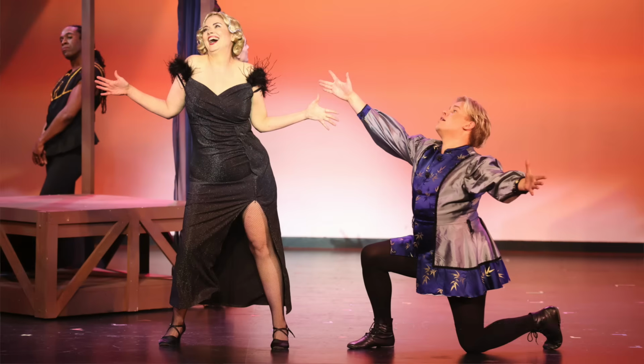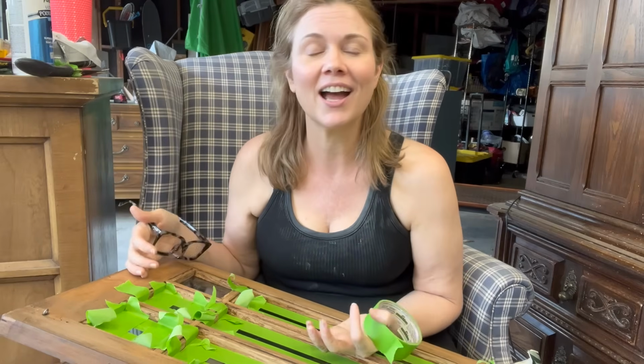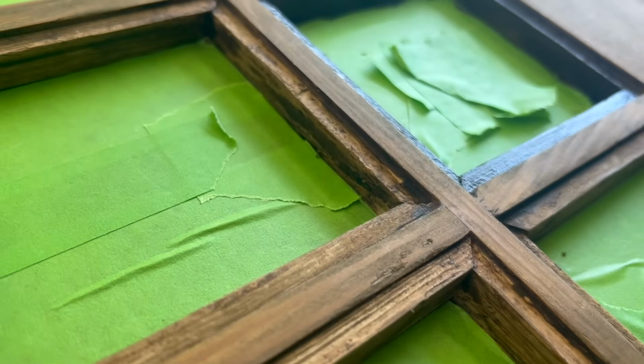I find that the older I get, opportunities I have, that if they come up where I am invited to actually play a role on stage, I cannot say no. I love it so much. Thanks for letting me share about that, my friends. Yes, I do indeed love getting to perform.